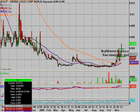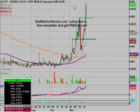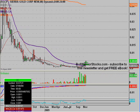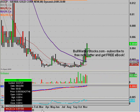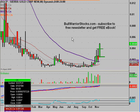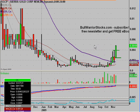Now, as for upcoming resistance levels, you can see that I'm going to have to go back a ways to figure this out. So what I'm actually going to do is just go to the weekly chart here, so I don't have to crunch up the chart so much. So here is the weekly chart. I can get that a little bit bigger. And you can see on the weekly what we have. Nice looking weekly chart there.